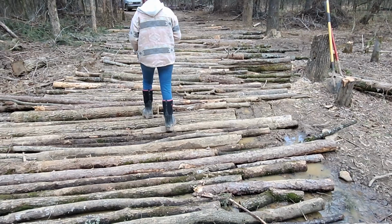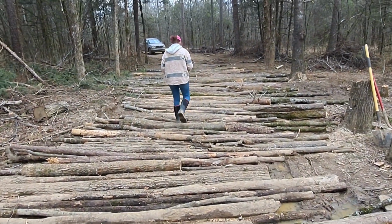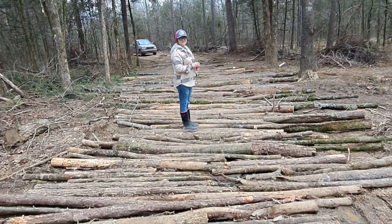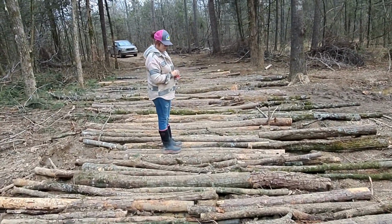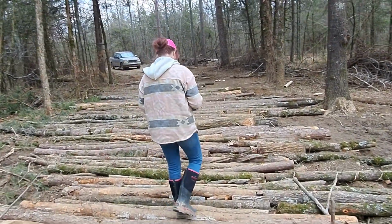So here it is. You see Lyssa walking on it. Look at all these logs. You can hear the birds in the background.